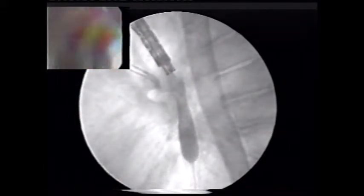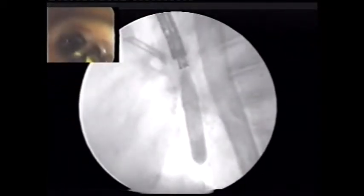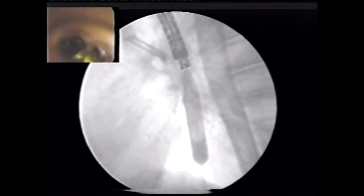Now once we've taken that balloon up to that dimension, we can advance the whole apparatus forward and follow the balloon through the tumor into the stomach. Come down with the fluoro, please. That's it. Now we want you to take the balloon down here, please. Take the balloon down.